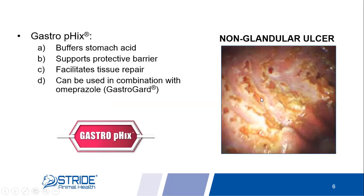These are very large ulcerations that also go quite deeply. So this horse would actually be in a lot of pain. I can assure you of that. So with Gastrofix, one of the things we do is we buffer stomach acid. By buffering the stomach acid, that reduces the acid's ability then to damage that non-glandular region, or the squamous cells in the non-glandular region of the stomach.